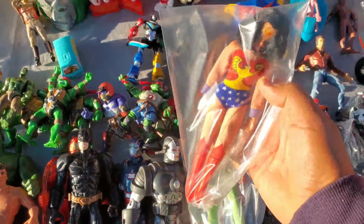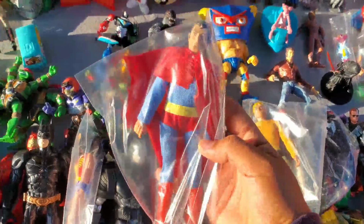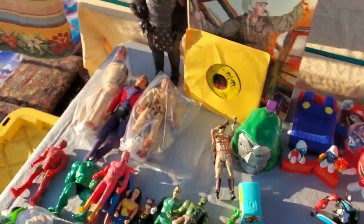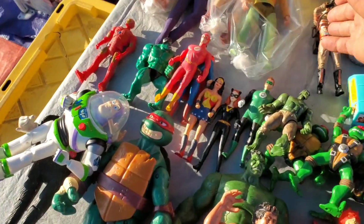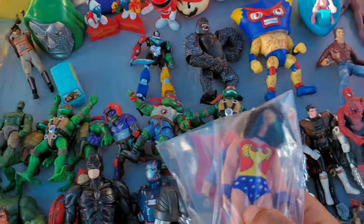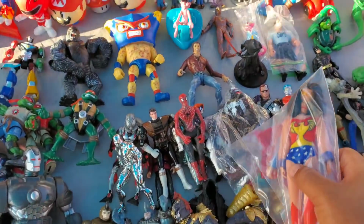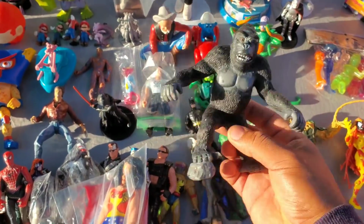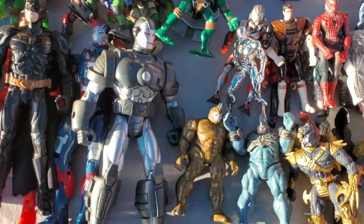Check these out, guys. Mego, Wonder Woman. We got Superman. And we got Aquaman. We got Tarzan and some other guys too. I'm gonna pass on this one for now. These two maybe. Saw this one too. King Kong, but it's like a gorilla, but pretty good with the kaijus.